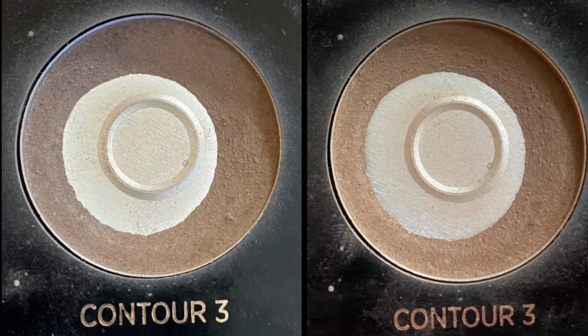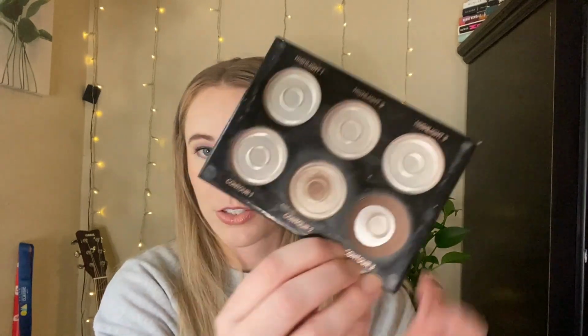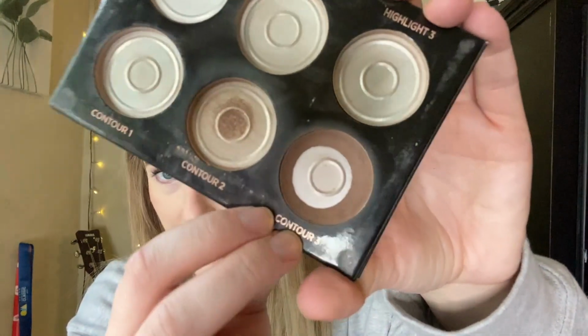So no new products have been used up, but we have pictures from last month and this month of the last product in my IBY Beauty highlight and contour palette. And this is where we're at for contour number 3. Still working away at it. It's my only contour left in my makeup collection, so I do have that in my category of bronzers.